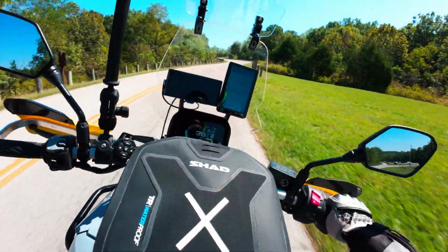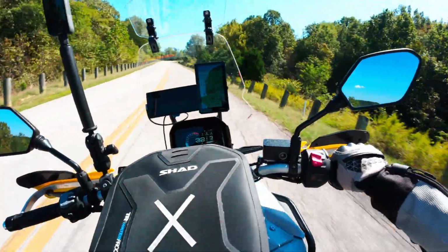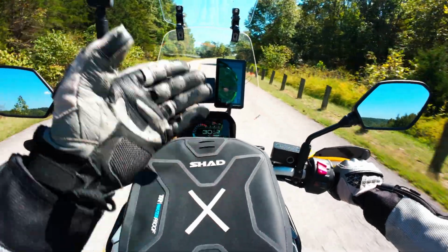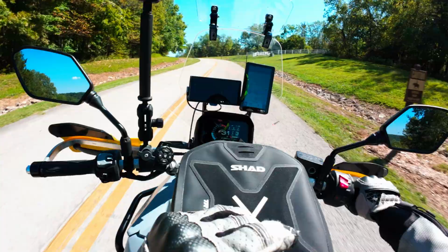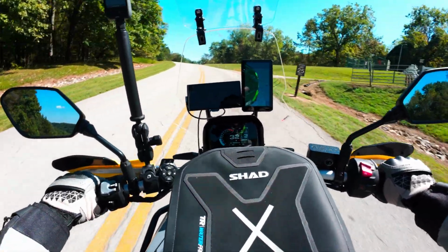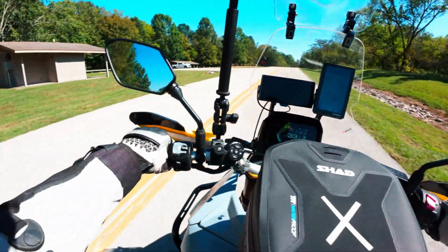So yeah, a lot of new things have been happening with the motorcycle. Obviously, I've already talked about my new windscreen and top windscreen deflector thing, whatever you want to call it. Windscreen deflector, I don't know. And got some new cases on my motorcycle.